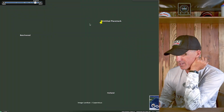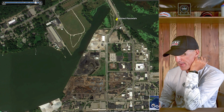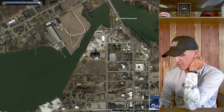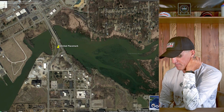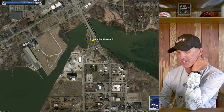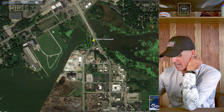I like how this creek is coming in the back. When you look at this here, I got some photos that drew my attention to it. I've got flowing water, cooling water coming in, high oxygenated water coming in back here. I've got lots of grass, so a good spawning habitat back here.